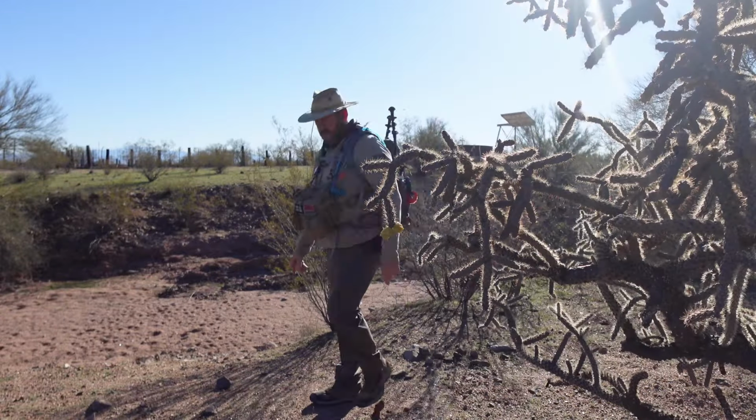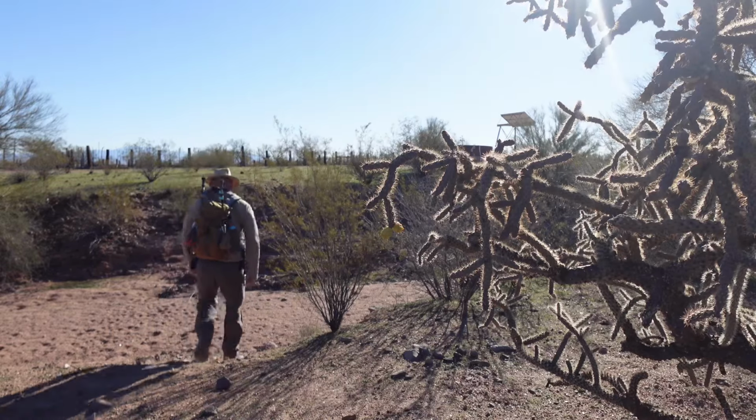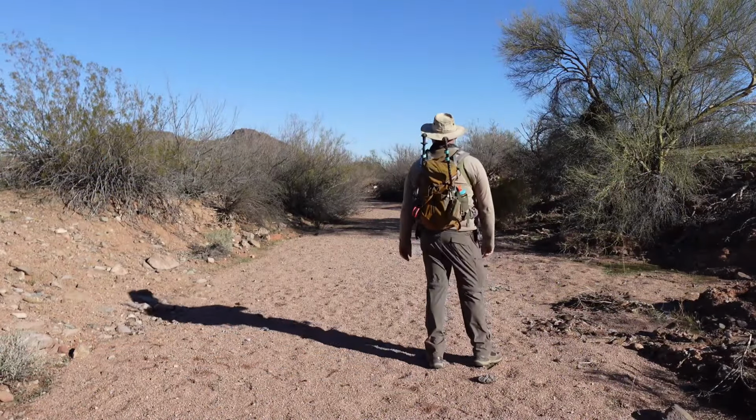Yep, go down this little wash and then I'm gonna go over and check out this little stockade area over here, and then we'll take the road back and start heading towards the hills over there. This is what you call a rancher stockade out here in state trust land. You can look, but don't touch.